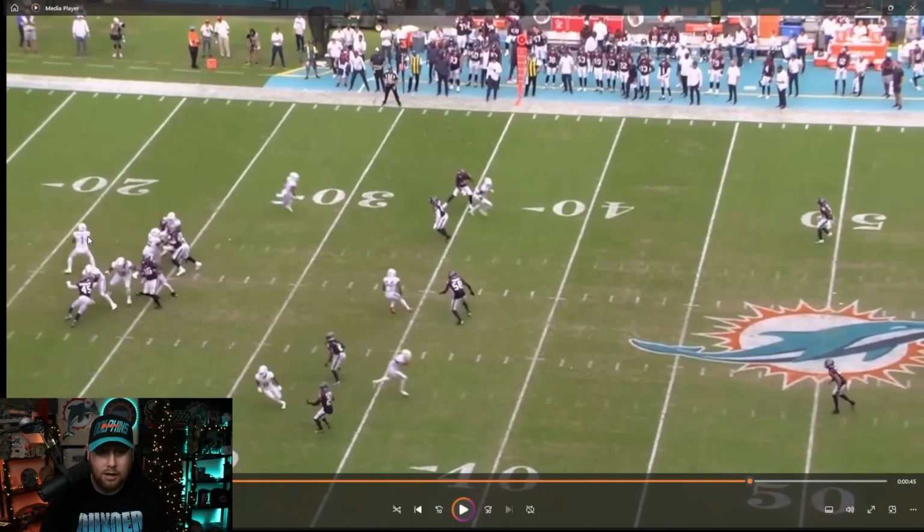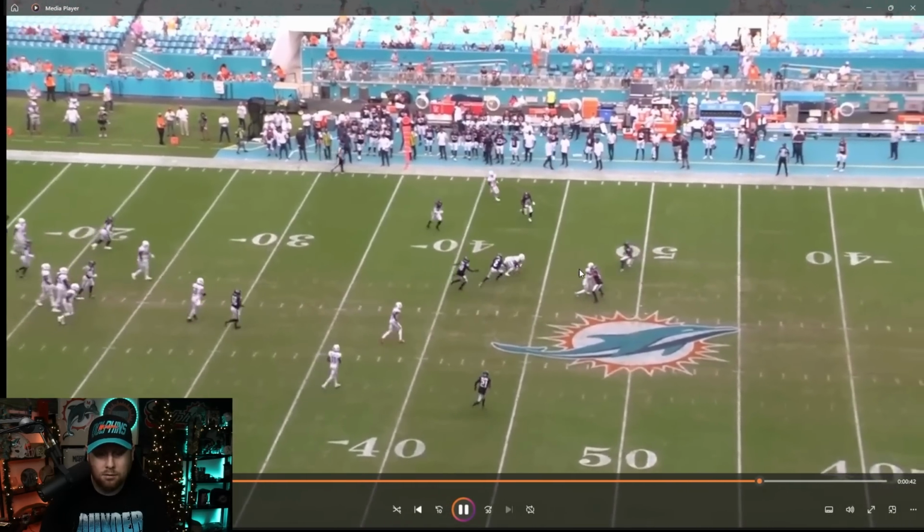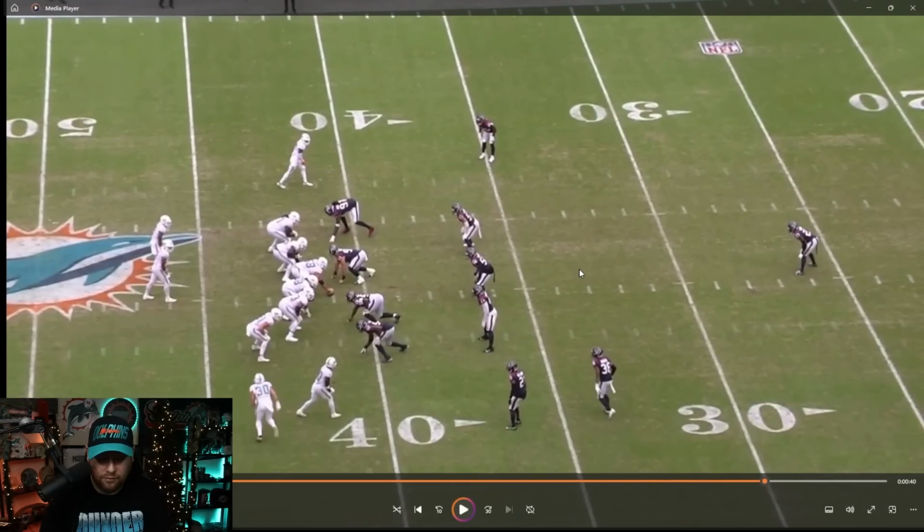And then Tua recognizes it, right? These guys aren't done running their routes. I need more time. Steps up, gets that ball off on the run. Smart. Very, very smart.